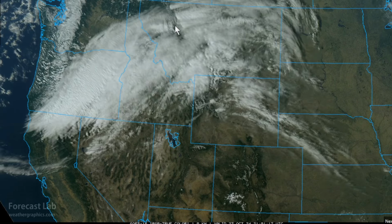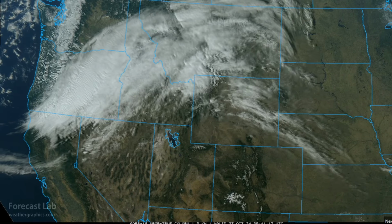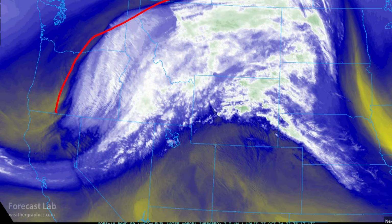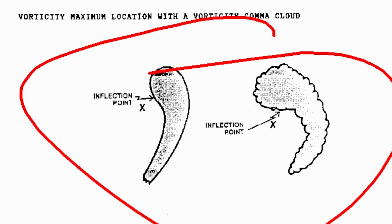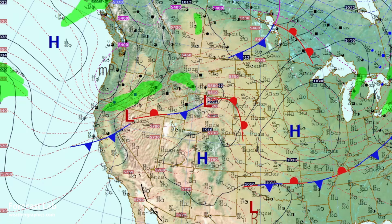However, for now, we've got this large classic baroclinic cloud field. If we look at the water vapor imagery, well, this certainly looks familiar for many forecasters, starting to develop a comma head right there. And this is that so-called vorticity comma cloud. You're getting a look at that area of vortex formation right there near that inflection point. And wouldn't you know it, that's right in that zone where we have the very tight thickness packing. That is the frontogenesis zone in southeastern Oregon.